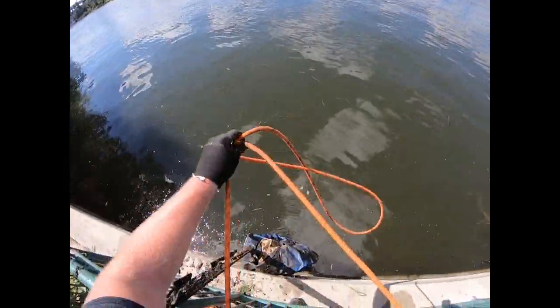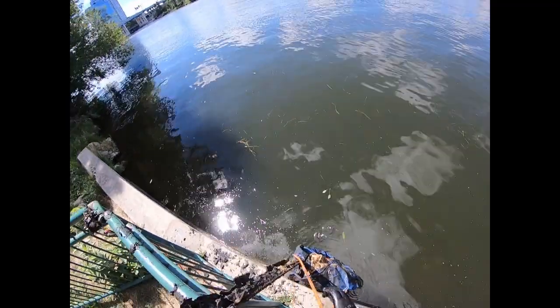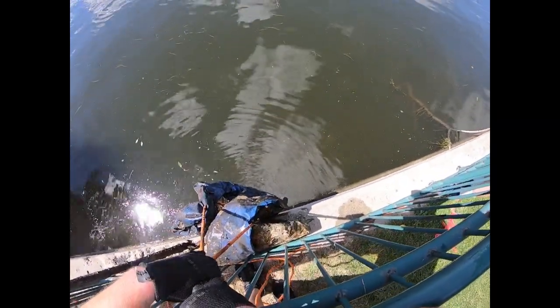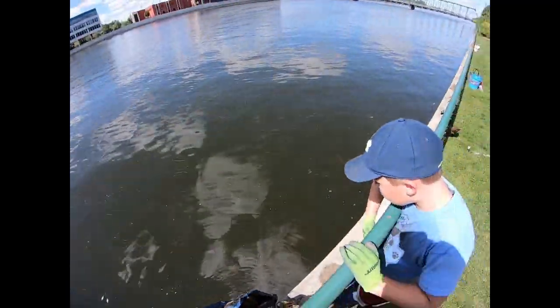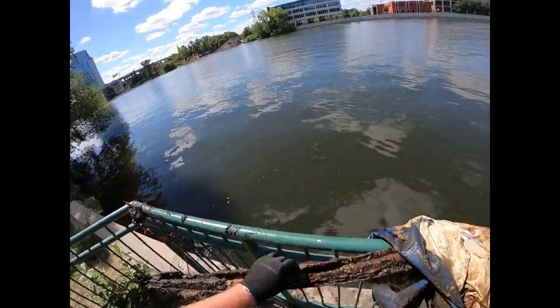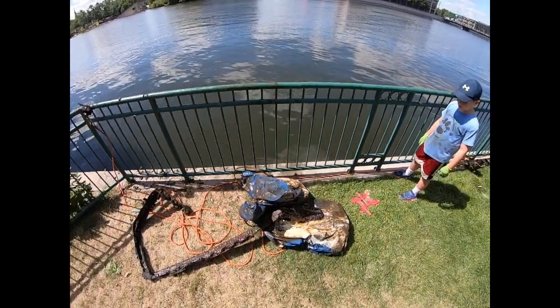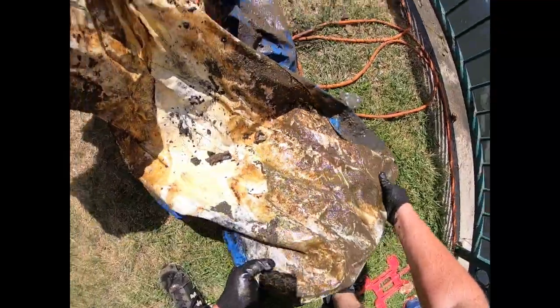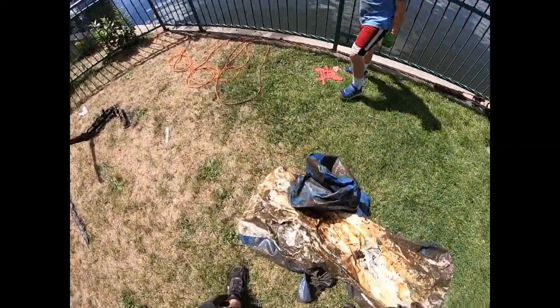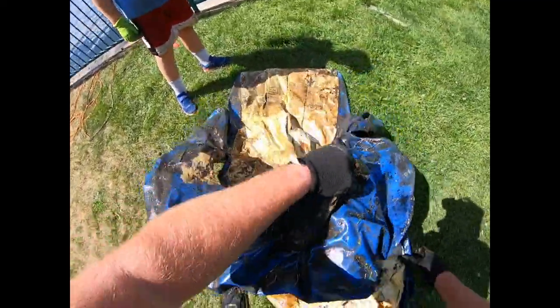Some boat. Here we go. There we go. What is it? What brand is it? Yeah, Intex. It's Intex. Here's all the water. Step on it to make all the mud come out. Oh, hold on. Yeah, this is an inner tube. Yeah, it smells.